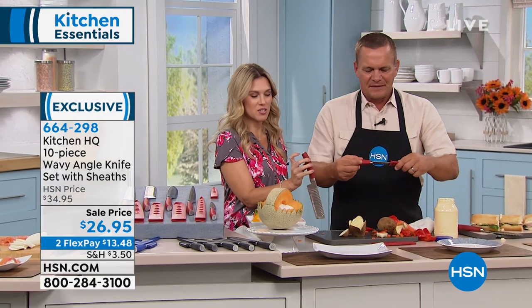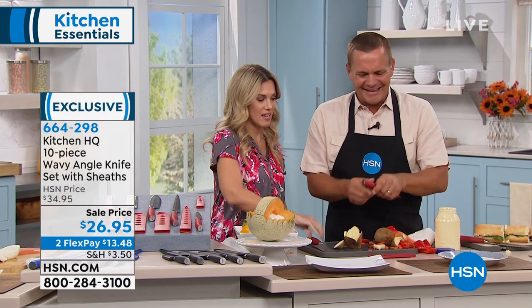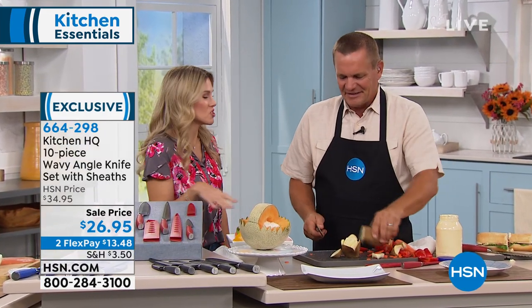Can I tell you one of my favorite things? On the backside, it tells you what kind of knife it is. I just like that. I like that it's labeled.